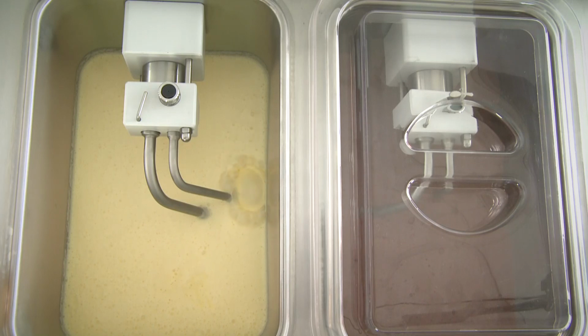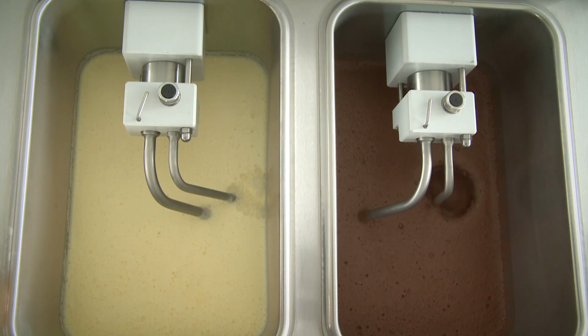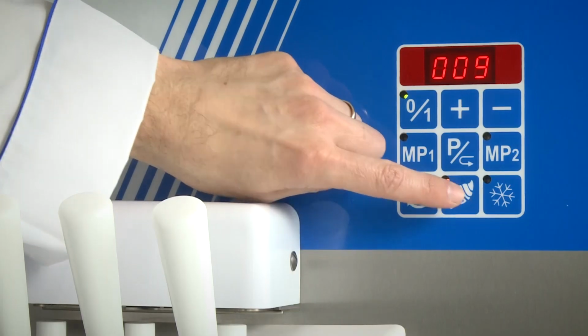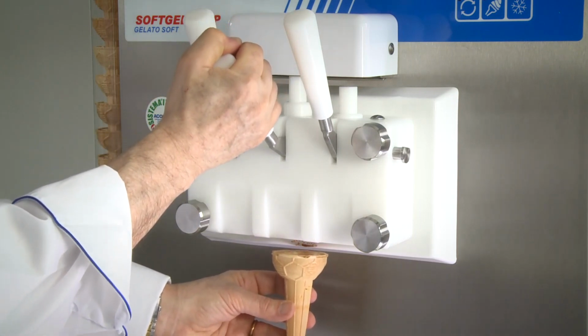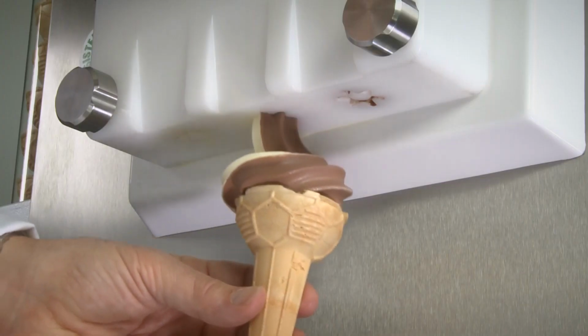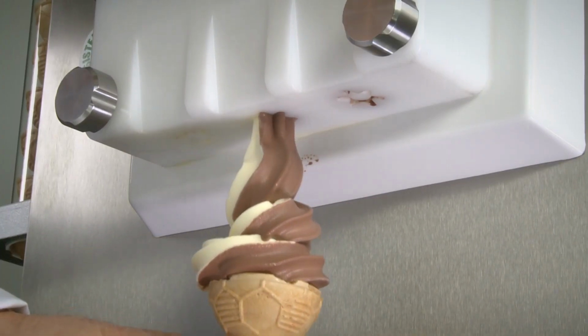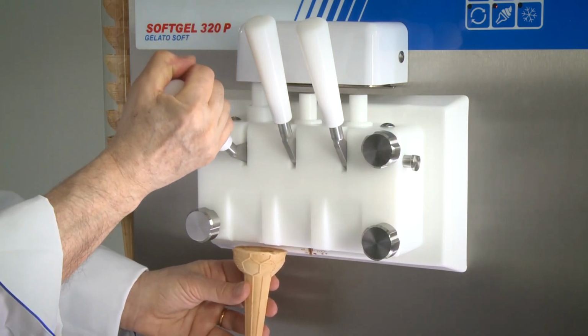The electronic controls allow you to manage different functions, temperature and overnight conservation of a mix, as well as the consistency of a dispensed product. With 14 litres times 2 storage tanks of a mix, the independent electronic controls and refrigeration for each cylinder allow the use of mixes of different kinds.